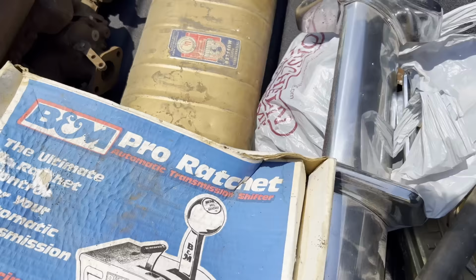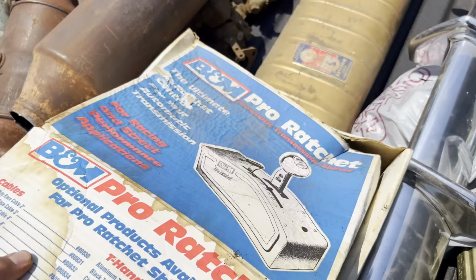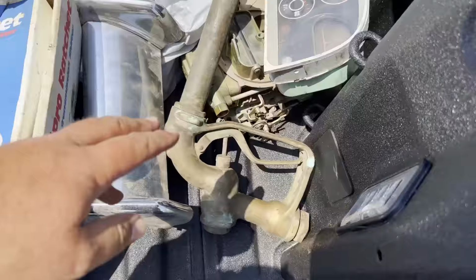This here, I think I gave 60 bucks for this. Online, it'll probably sell for about double that. Got the old brass nozzle there. I paid basically scrap brass price for that.